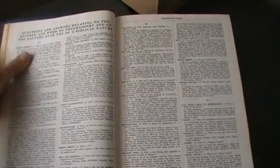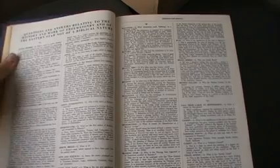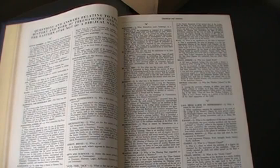Here are questions and answers related to history and work of Freemasonry and of the Eastern Star, not of a biblical nature. So let me just go through and I'll point out some of the things.